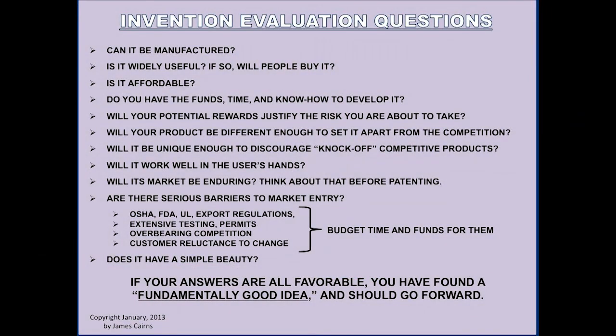So I'm going to have to speed it up a little bit, but will your product be different enough to set it apart from the competition? That's an advantage. It's not necessarily a necessity. But if you have something that stands out, that's unique, it's not just one of 100 things that people can choose from, you're obviously better off. And you can make it unique both through how it operates and how it looks. So you should try to do something to jazz it up a little bit so that people will buy it.